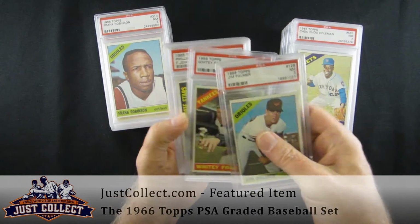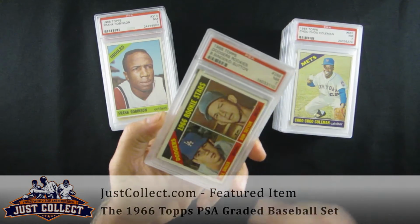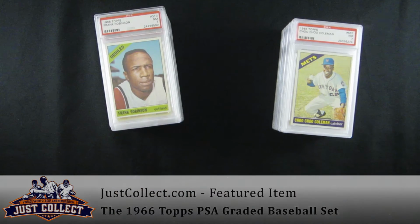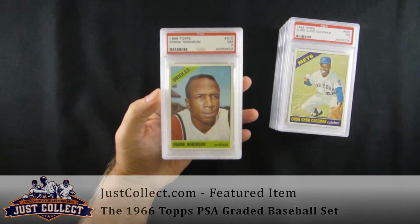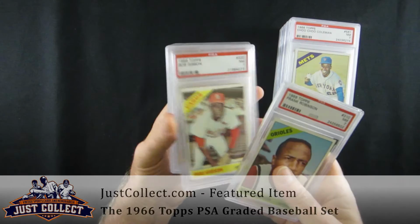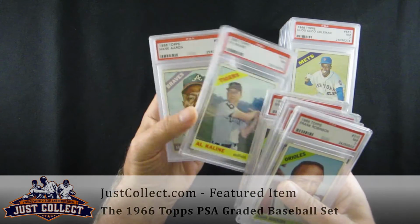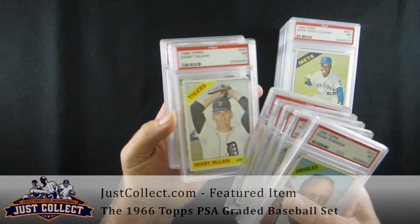Whitey Ford. Another Hall of Fame rookie card, Fergie Jenkins. And another Hall of Fame rookie card, Don Sutton. Roberto Clemente, one of the most underrated players, in my opinion, in all of Major League Baseball history. It's Frank Robinson and Bob Gibson, Roger Maris, Brooks Robinson, Al Kaline, Hank Aaron, Denny McLain.